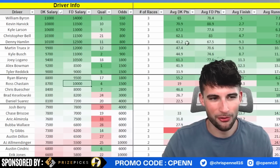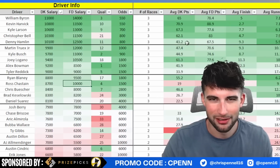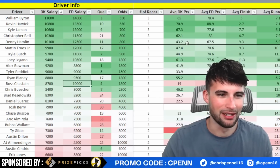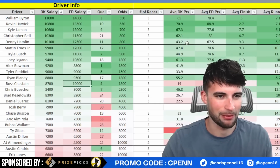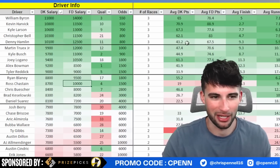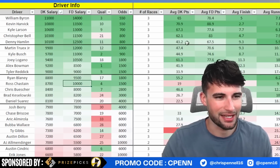So I don't know exactly what I'm going to do with Bowman. I'm not sure he's going to be a cash game play yet. I'll have to see how the projections stack up, but I'll probably have somewhat limited exposure to Alex Bowman. He's not a fade by any means because we know how good Hendrick's been this year. So if he leads stage one, you're probably going to be dead without him. So I think you have to play some Bowman, but I'm just not sure he's going to be a cash game play. Then Tyler Reddick at $9,000.